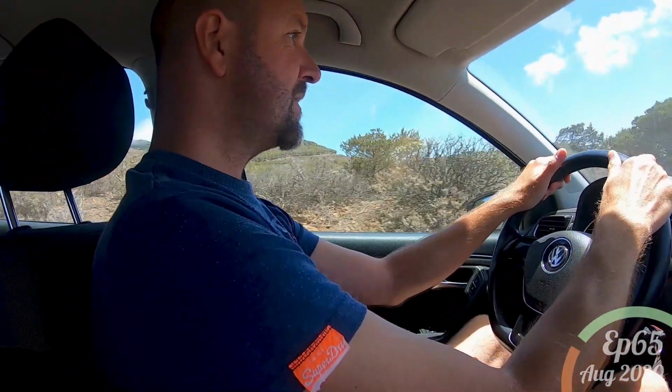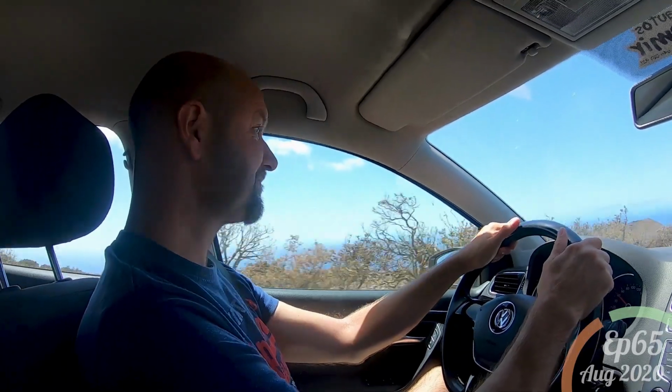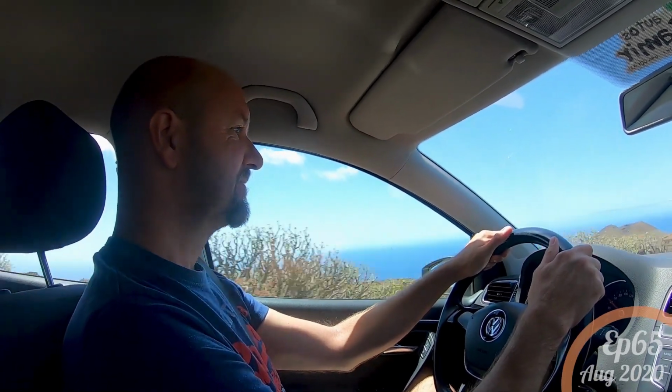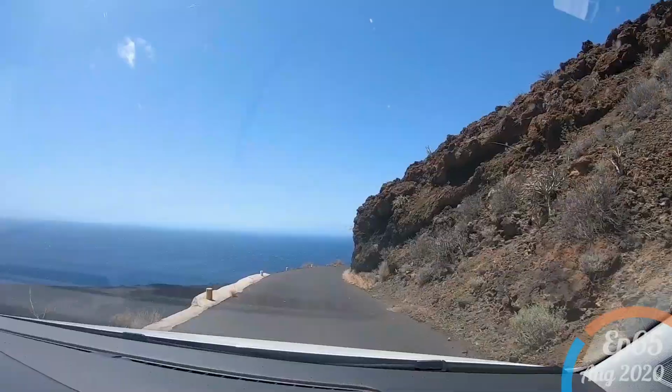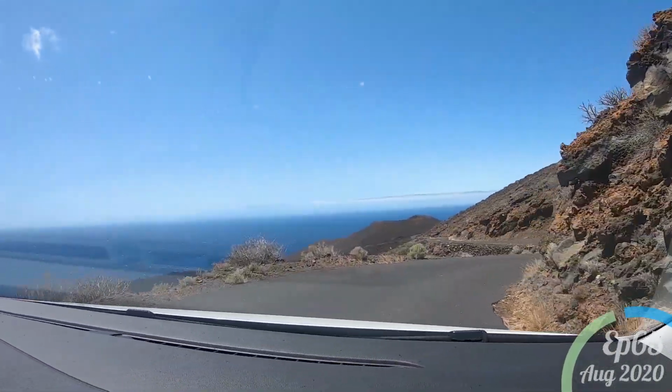Yeah. So where now? We're going to the Faro de Orchilla, or something like that. It's basically a famous lighthouse on the edge of the island. On the end of the island, I should say. Nice. Yeah. So this is a lot more successful than when we went to see Villa Winter. Yeah, a lot more successful. 30.5 degrees, wow. Scorchio!